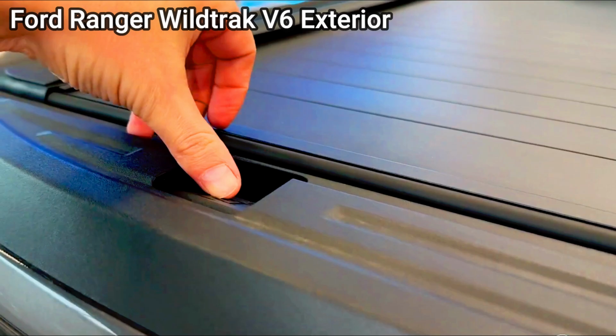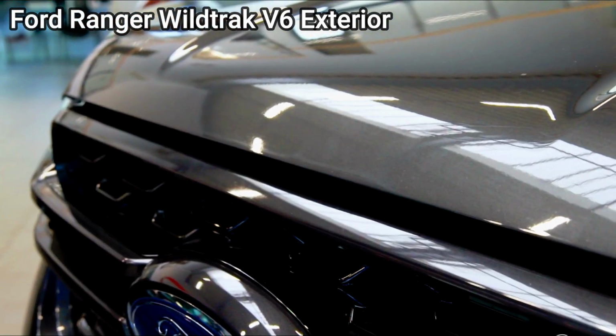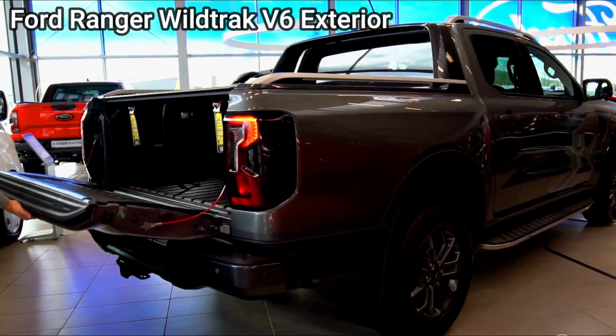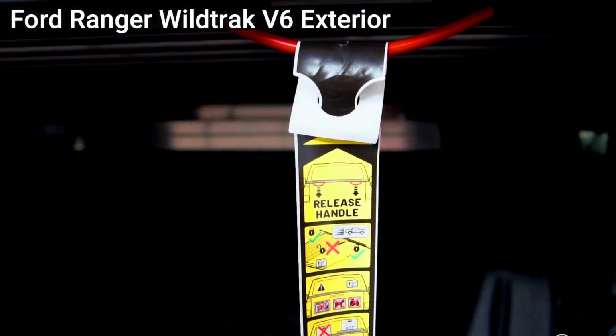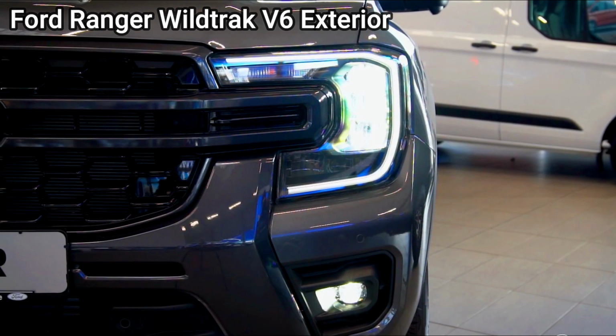First up, consider the difference in physical dimensions between these two utes. As you can see, the Ranger is bigger in every aspect, and most importantly, has a longer wheelbase and broader track that should, in theory, make it feel more sure-footed on the road.